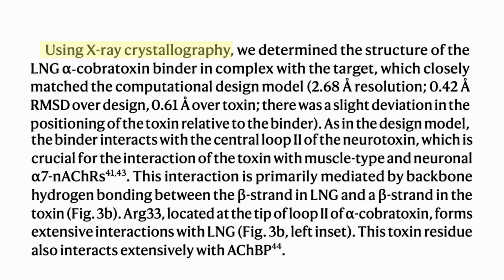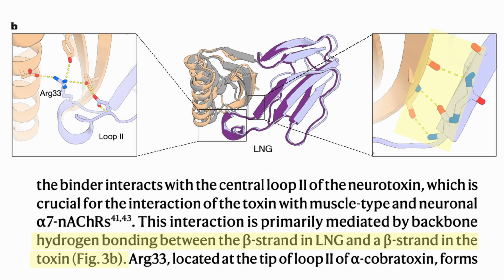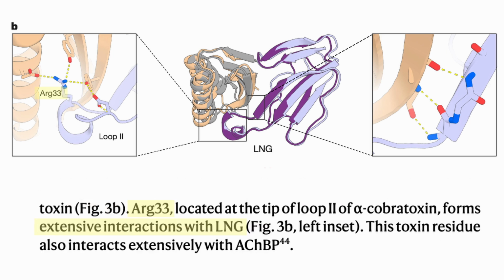The authors also did X-ray crystal structure here, but for long they characterized the protein with the alpha cobratoxin bound. The measurements that they got agreed with the computational data pretty well, and similarly to the short, the long protein is using a complementary beta sheet portion of itself to bind to a beta sheet portion of the toxin's fingers. In this case, it's binding to loop 2, which is crucial for binding to muscle type and neuronal alpha 7 nAChRs. They're also seeing hydrogen bonding between the backbone of long and the alpha cobratoxin arginine 33, which is at the top of loop 2.